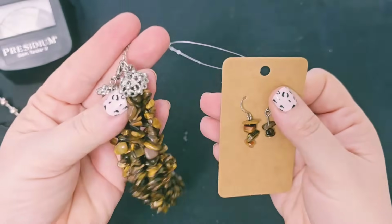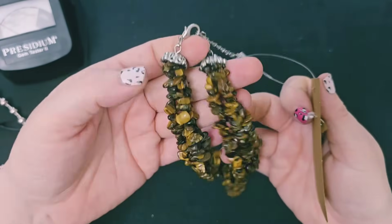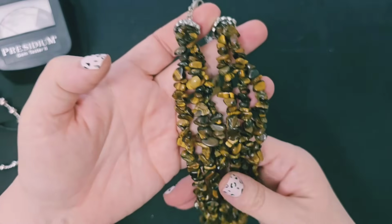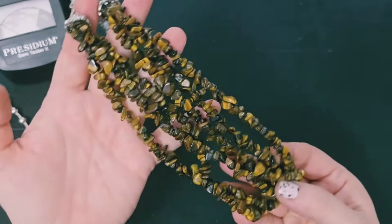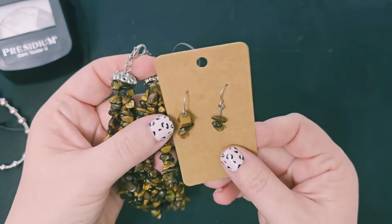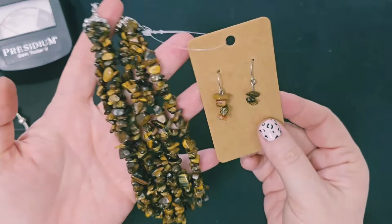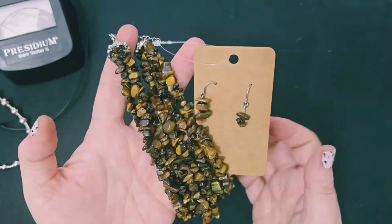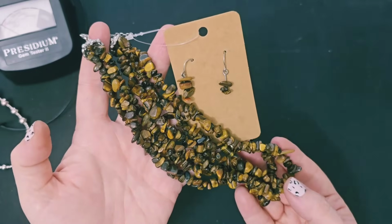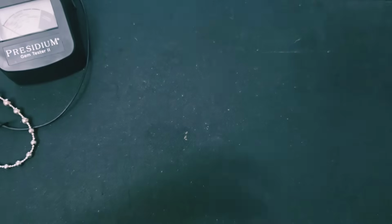Love that. Okay, this one came bundled together like this. Okay, so this is silver tone. And then you have these beautiful three strands of tiger's eye. Love these. And then it comes with these tiger's eye earrings that are on silver tone ear wires. So if anyone's interested in this one, we're going to say $15. $15 on the tiger's eye necklace that comes with the earrings.